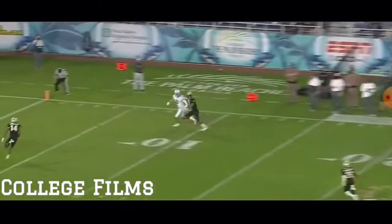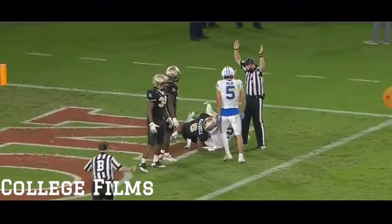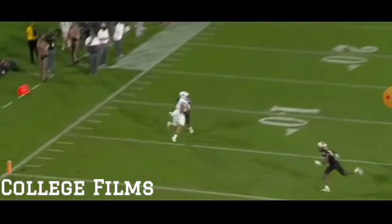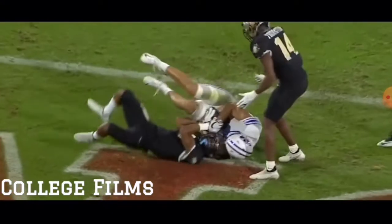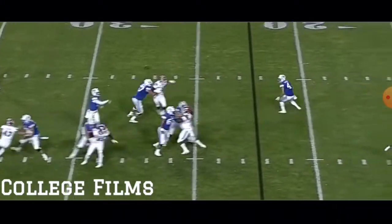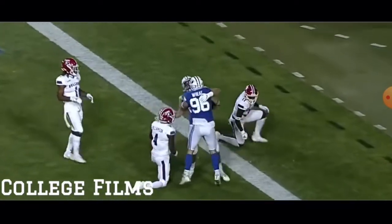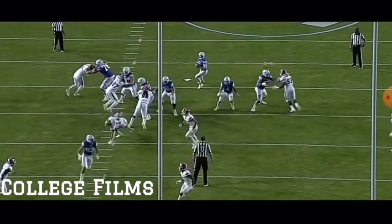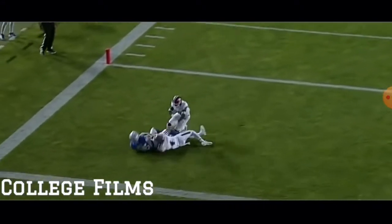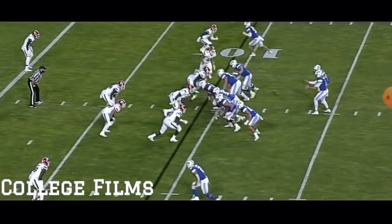He can't throw as many fades in the pros as he has in college, but his receivers should get more open. I'm pretty sure this is against Colorado here, and he delivers a really nice ball. This is UCF. Never mind. I'm not the best on knowing colleges by their jerseys. But, yeah, here he delivers a very nice ball. Once again, kind of another fade, but nice catch by 96 there. So he looks, good release, good arc. Puts that ball really only where his player can get it. So he has good ball placement skills.